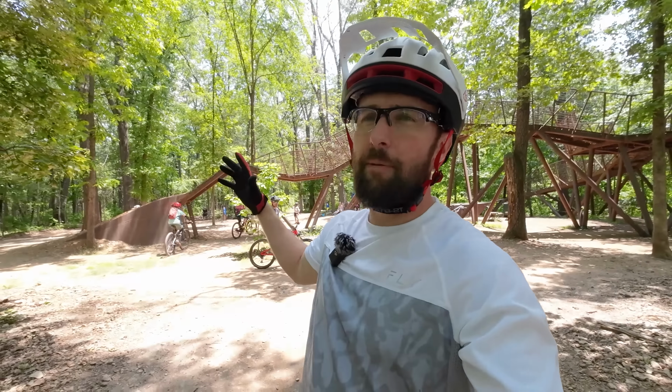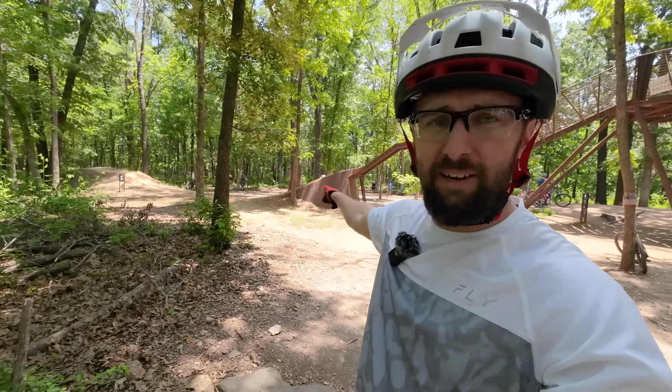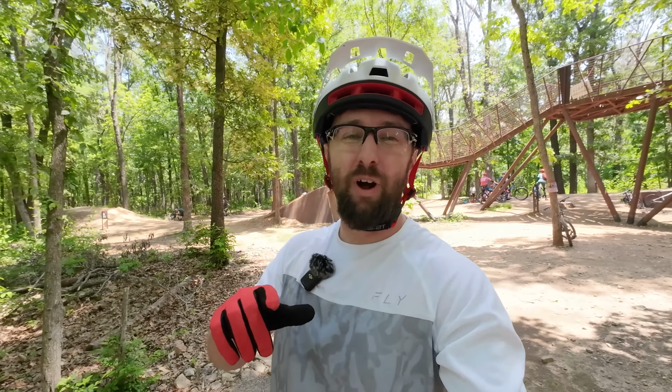All right, made it to the hub, and this is where all the fun is at. So Cease and Desist is right there. You can see the drop in. We're gonna hit that in just a second, so hopefully I can hit Drop the Hammer with that. But we're gonna go to my other favorite trail right off this hub, and it's called Rock Solid.